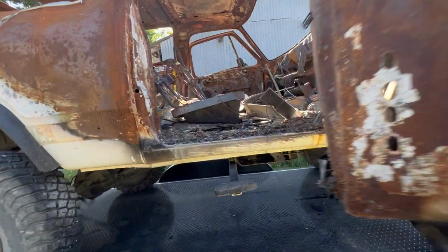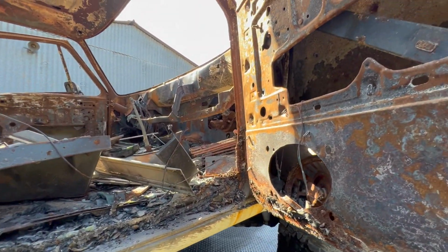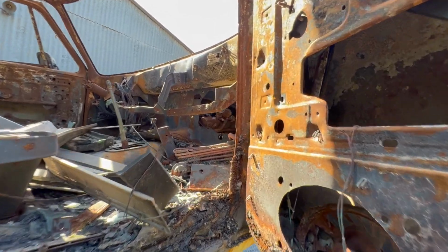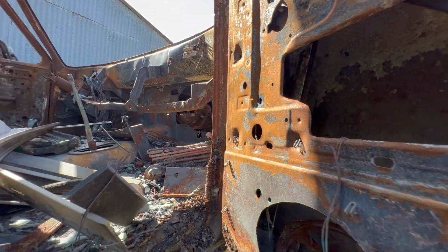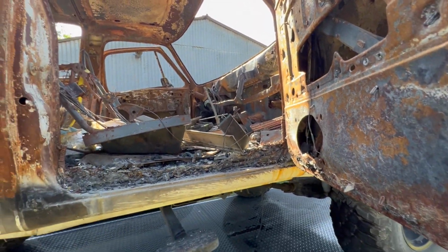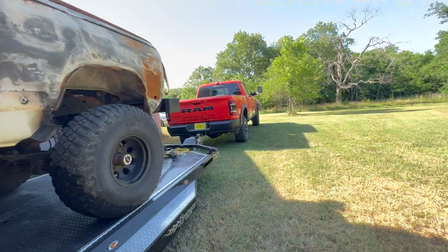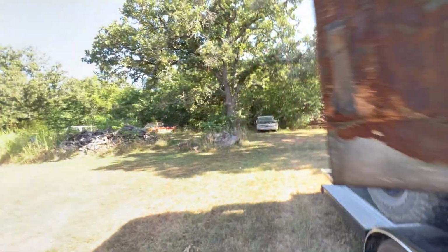Fire started somewhere either on the firewall or just in the engine bay and worked its way into the cab through that big hole there, which is the AC or the heater core. That's the whole HVAC system comes through there. That's where the blower is for the HVAC. And conveniently enough, there's our blower motor. I don't think we'll need it, but there it is.